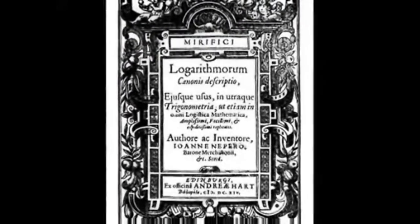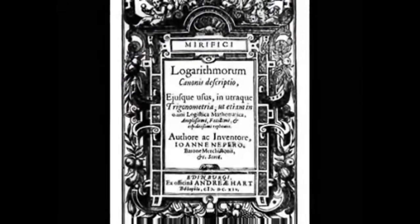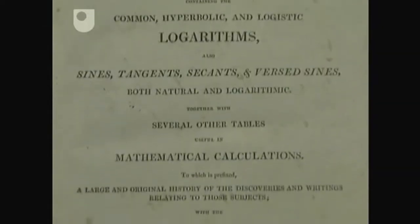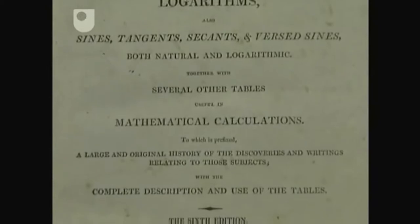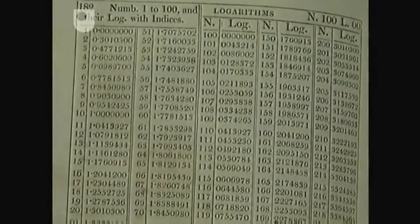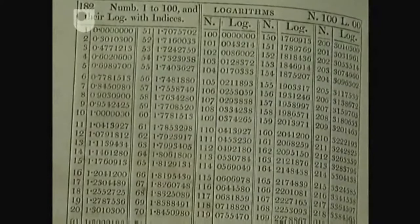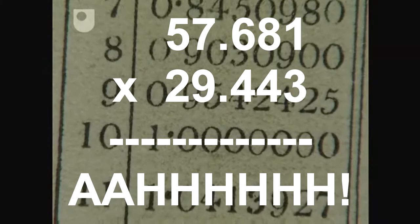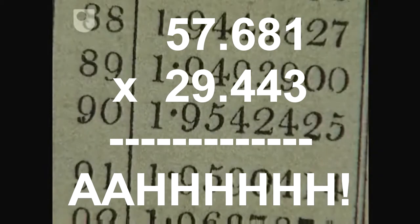Here it had long been noticed that adding the exponents was equivalent to multiplying the powers. This was fine if you wanted to multiply two integer powers of 2, say, or two integer powers of 10, but there were big gaps between these numbers, and powers of 2 or 10 seemed not to help much when it came to problems like 57.681 times 29.443.